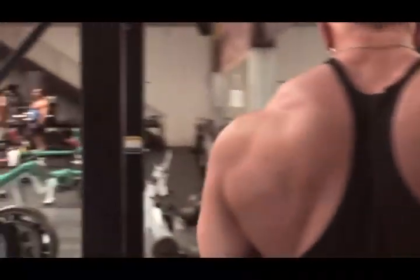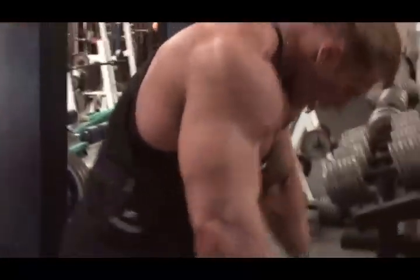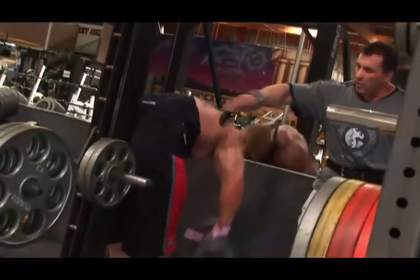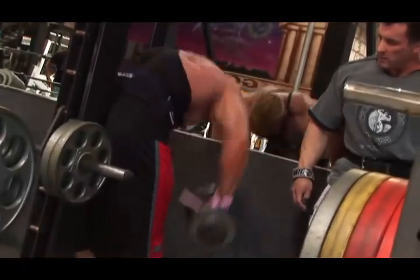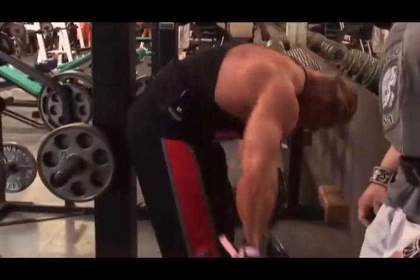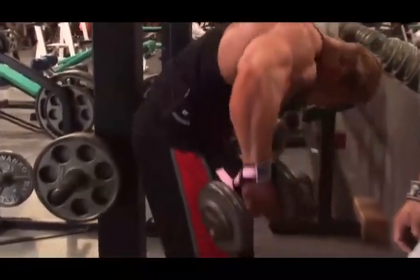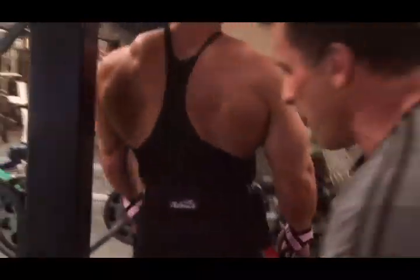This leaning, it's also physiologically much better for the athlete as it takes the pressure off the lower back. Good, stretch, squeeze, squeeze. Excellent. And a final exercise, Smith machine, reverse grip.